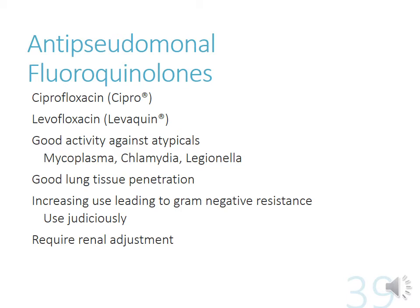And the idea here is that the fluoroquinolones have good atypical coverage. So if you're concerned about that, these are good drugs to go with. They also have good lung penetration, and lung penetration is a huge deal because if the drug can't get to the site of infection, it's obviously not going to be working all that well.